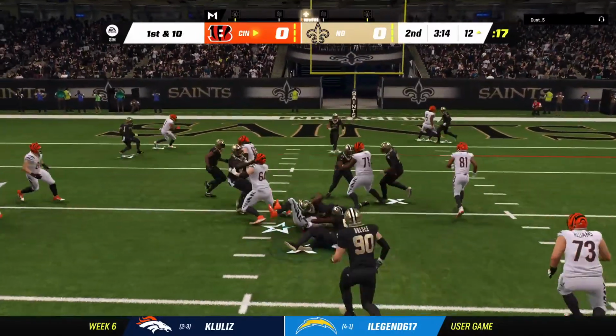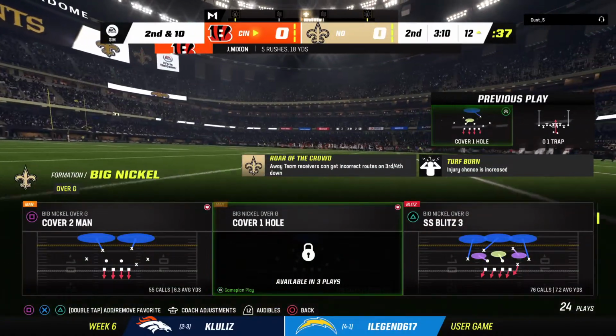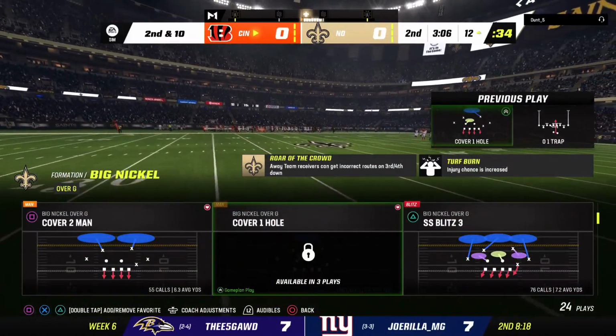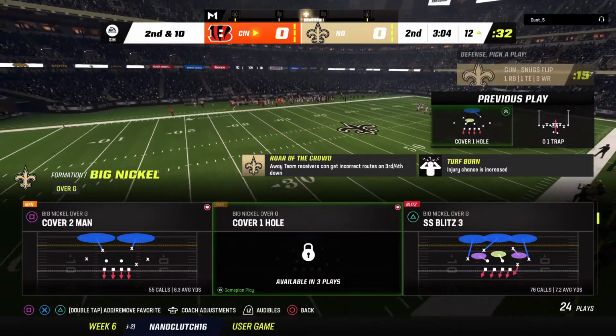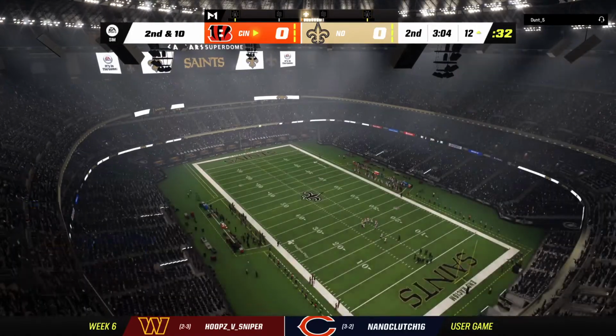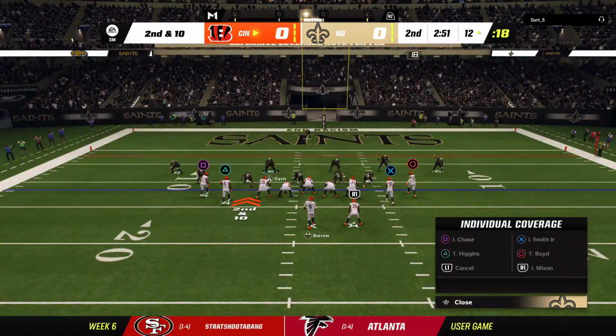Burrow going to give this to Mixon. And he's going to be met at the line of scrimmage and taken down. No gain on the play there. 2nd down. The running lanes have definitely not been there for him here in the first half, and I don't think it's all been his fault. His offensive line hasn't given him much space. A loss results there.